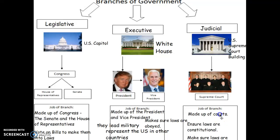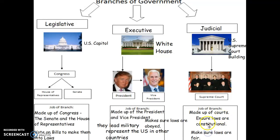What are the important jobs of the judicial branch? They ensure that laws are constitutional. So if a new law is being voted on in Congress, the judicial branch has to look at that law and make sure that it follows the Constitution. They make sure that new laws are fair for everyone. Okay, so that's just a brief summary of our three branches of government.